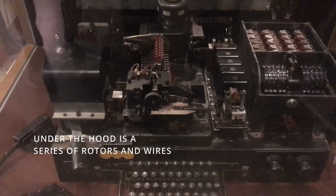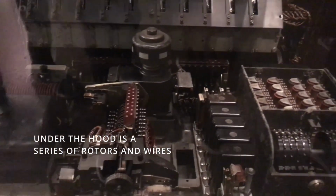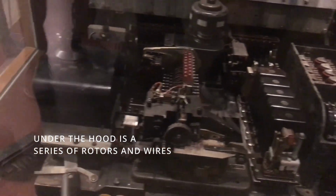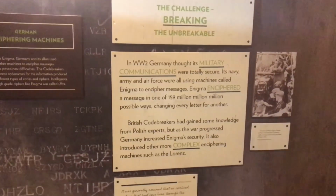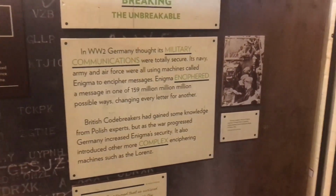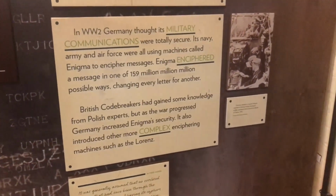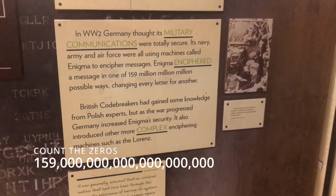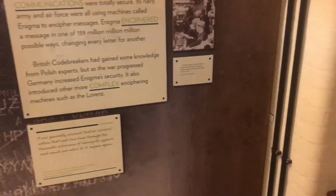Here you can see the machine part of it as well. Let me bring it a bit closer so you can see how it looked. All of those rotors and wires that we just talked about, you can see all of it here. And just to help you understand how strong the encryption process was, this Enigma machine could encrypt a message in 159 million possible ways. So imagine the different permutations and combinations you would have to try to decipher the message.